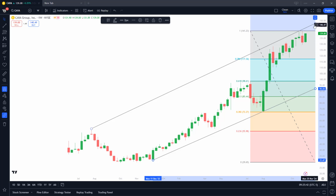You know, it can continue up a little bit more, but at some point it might hit resistance and fall back down. The key is obviously to buy low and then sell high. So if you're looking to buy Cava, look for a potential entry if it falls, not when it's overextended. But again, you can zoom into daily and hourly charts, and depending if you're looking to do a short-term trade, there might be a good entry there as well.